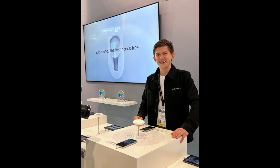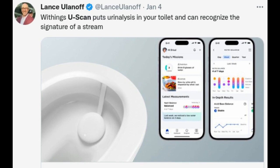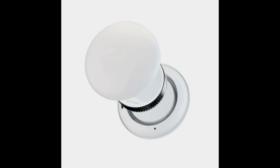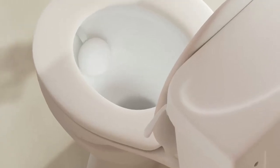Health technology company Withings released a new gadget, U-Scan, at CES 2023 in Las Vegas. The U-Scan is designed to be installed in the toilet bowl, which gives users hands-free access to urine analysis. Just 90 mm in diameter, this health lab sits within any toilet bowl. It provides an immediate snapshot of the body's balance by monitoring and detecting a large variety of biomarkers found in urine, while also offering actionable advice for health improvements.